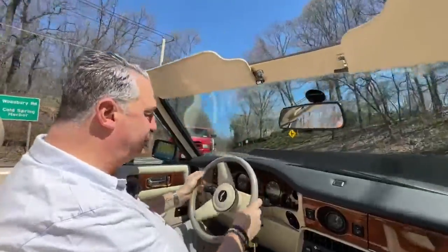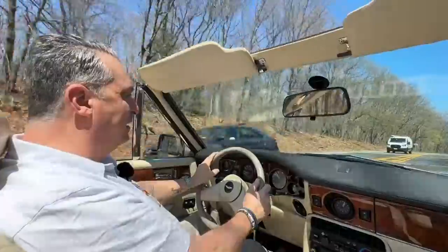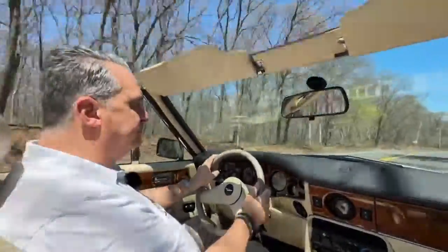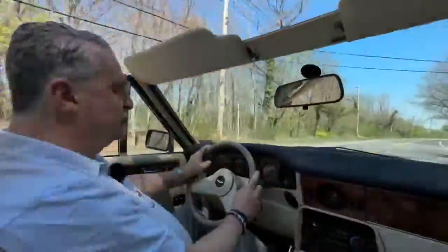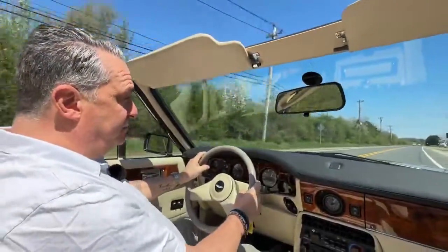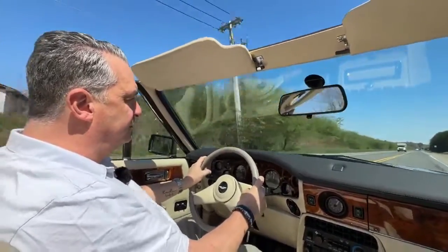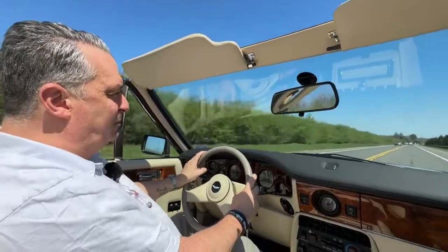Well, here's the final leg of the road test. Onward on the farm road. We will stand on it and show you a little bit of its power in a second. Okay, here's the quick burst. So she's quite happy cruising and she's got plenty of power.